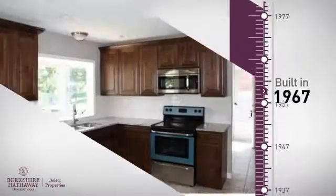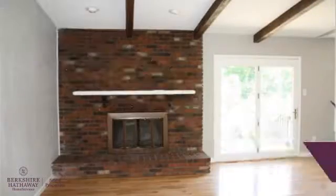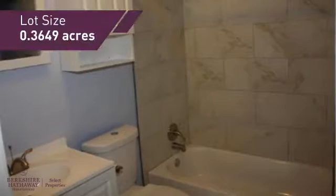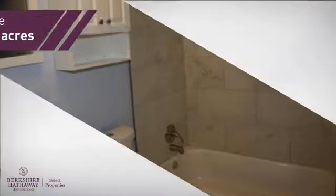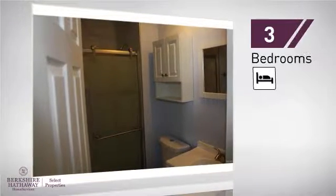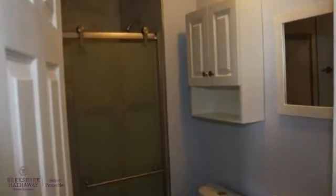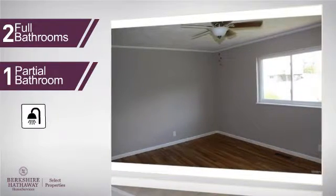This property was built in the late 60s and features over 2,000 square feet of space, providing plenty of space for you to entertain or enjoy a cozy night in. Inside, you'll find 3 bedrooms, so everyone will have a private space to come home to, as well as 2 full bathrooms and 1 partial bathroom.